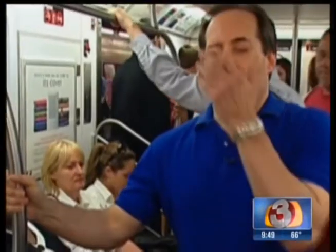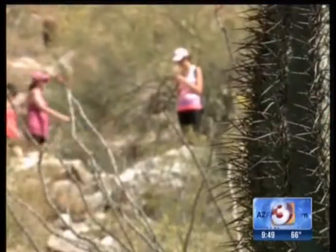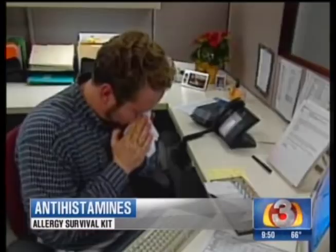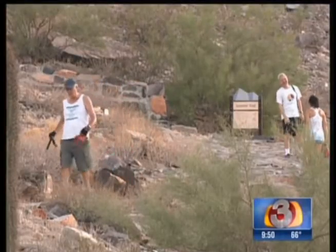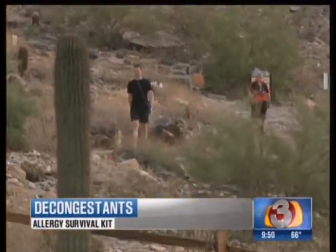But if you're really a true allergy sufferer already going into the park with allergies, you may want to consider an antihistamine or a decongestant. And the big difference between the two: antihistamines do just that. They block histamines, which is the allergic response that the body has when we're exposed to allergens. Okay. That's what causes the runny eyes, the watery nose, the itching. The decongestant, on the other hand, actually prevents the nasal swelling and also the sinus passage blocking, so it decongests or opens up your passageways.